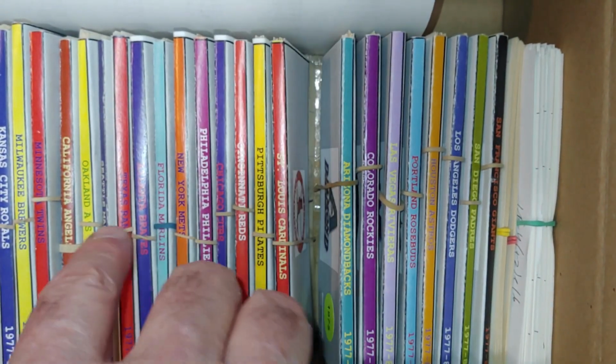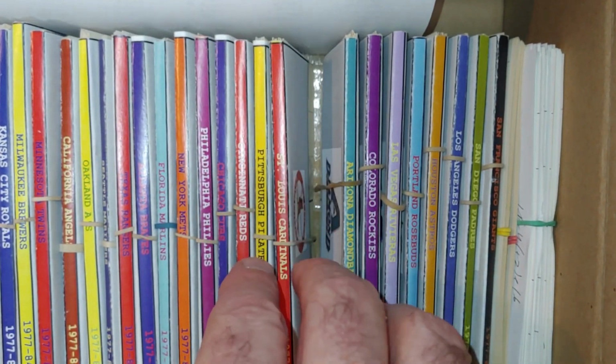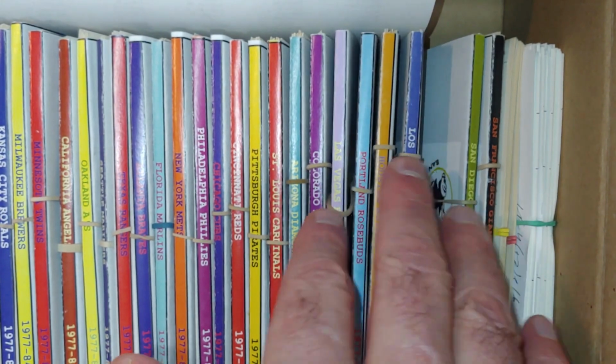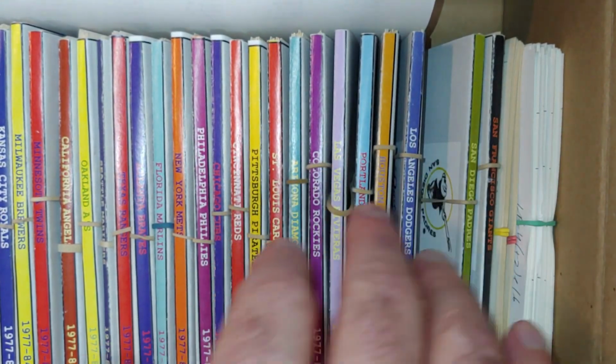And there you have it. That's the National League East and the National League Central. Next week, we'll complete this box by looking at the Mountain Time Zone and the National League West.